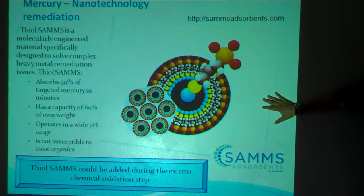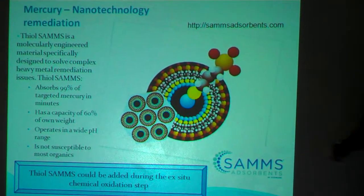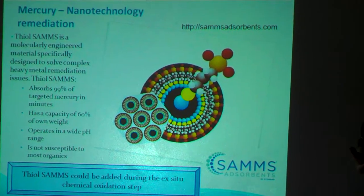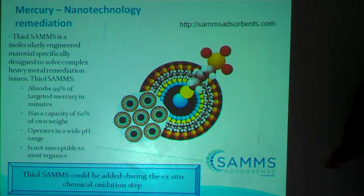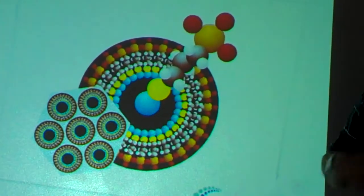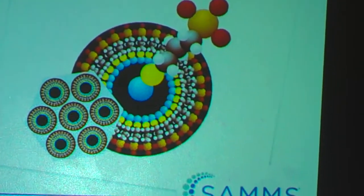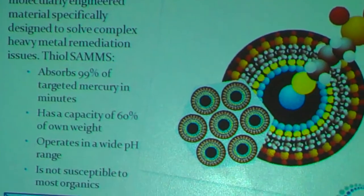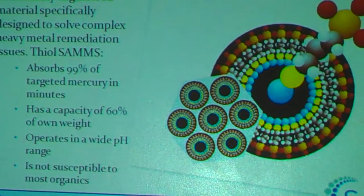The next stage of the treatment, we're just going to briefly talk about a technology developed. We call it the mercury sponge. It's called thiol SAMS. It's a nanotechnology engineered material. The great thing about this is you throw it in water, in this case the slurry, and within minutes it'll absorb 99% of the mercury in the slurry. It has a capacity of 60% of its own weight, so it's very, very efficient.